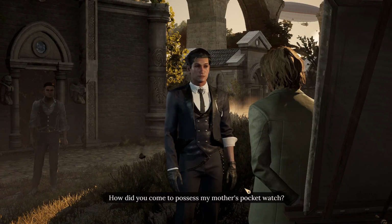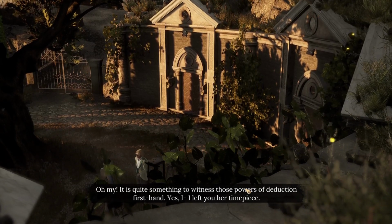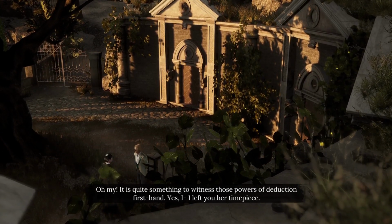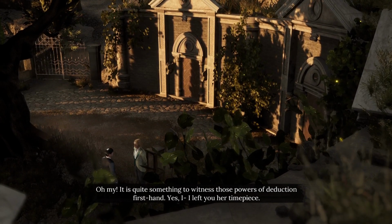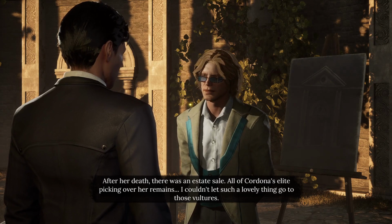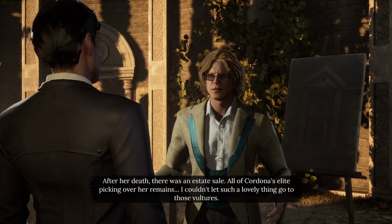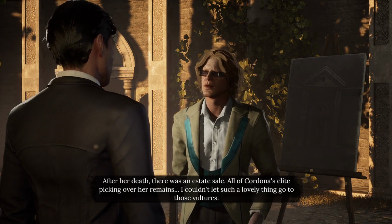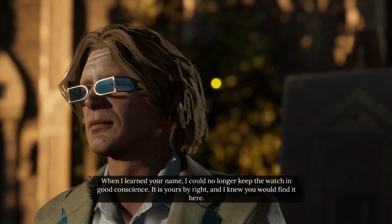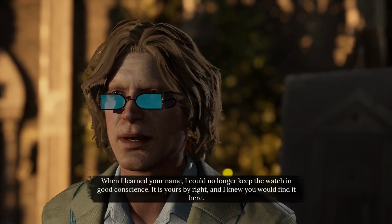How did you come to possess my mother's pocket watch? Oh my! It is quite something to witness those powers of deduction firsthand. Yes, I left you her timepiece. After her death, there was an estate sale. All of Cordona's elite picking over her remains. I couldn't let such a lovely thing go to those vultures. When I learned your name, I could no longer keep the watch in good conscience. It is yours by right, and I knew you'd find it here.